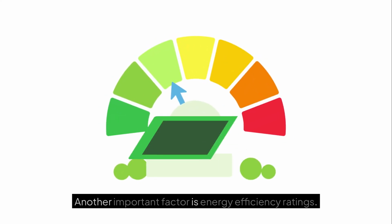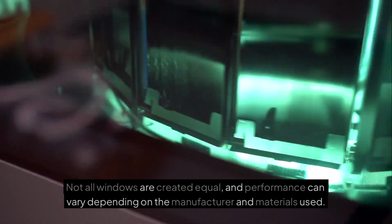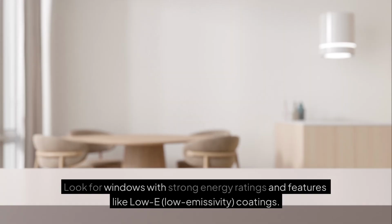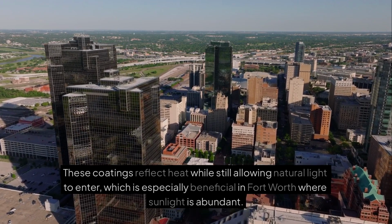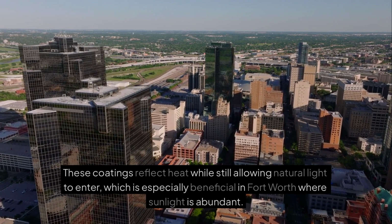Another important factor is energy efficiency ratings. Not all windows are created equal, and performance can vary depending on the manufacturer and materials used. Look for windows with strong energy ratings and features like low emissivity coatings. These coatings reflect heat while still allowing natural light to enter, which is especially beneficial in Fort Worth where sunlight is abundant.